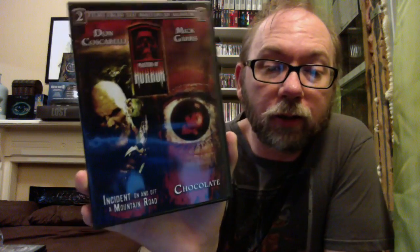Last but not least, I have 7 Anchor Bays to show you. First off, one that I was really surprised was a more expensive one, but for some reason it was, because they put out different releases of these. This is the bare bones release they put out when they started putting them in double features, based on a TV series, which you guys should probably know. It's Masters of Horror, Jenifer and Off the Mountain Road, which is my favorite Masters of Horror one, and Chocolate, which is okay, not my favorite, but it's okay.